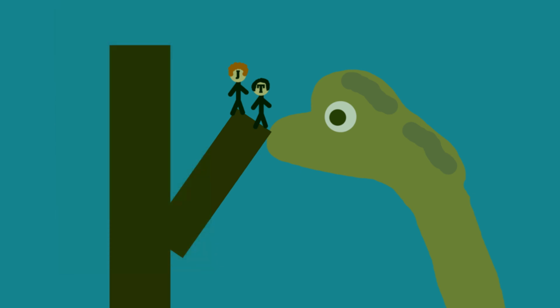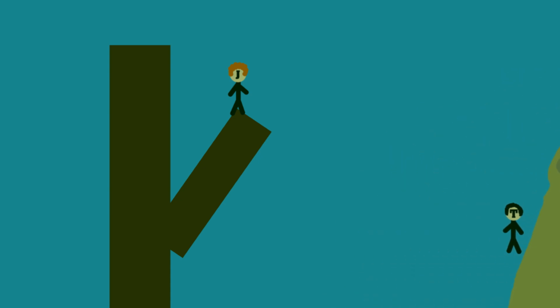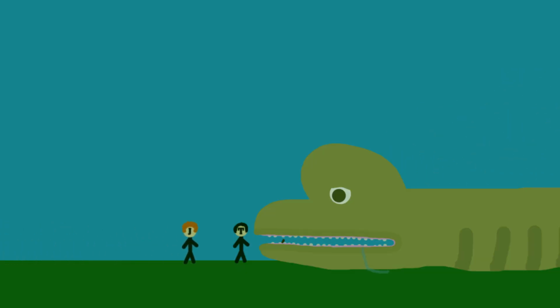Eventually, it hurts itself and starts freaking out. Tom falls off of the tree and onto its neck, and it runs away with him. Jamie manages to catch up and save him, and they see some wood lodged in the dinosaur's gums.